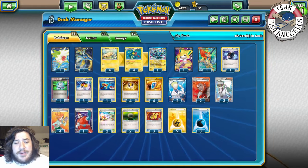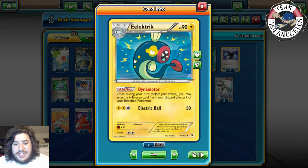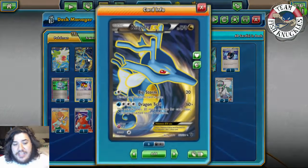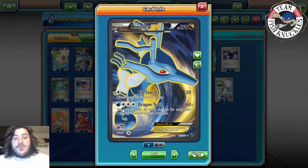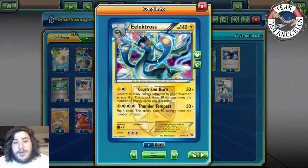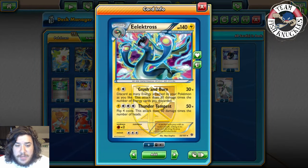Of course, the way we're going to power up our Kingdra-EX is using Eelektrik. Eelektrik has the ability Dynamo Motor. Once during your turn before you attack, you may attach a lightning energy from your discard pile to one of your bench Pokemon. And this is how we're going to power up the Kingdra-EX. Now, it does need 1 water energy, which you can just randomly attach whenever, and you'll be A-OK, which is really nice. We also do play 1 Crash and Burn Eelektross.